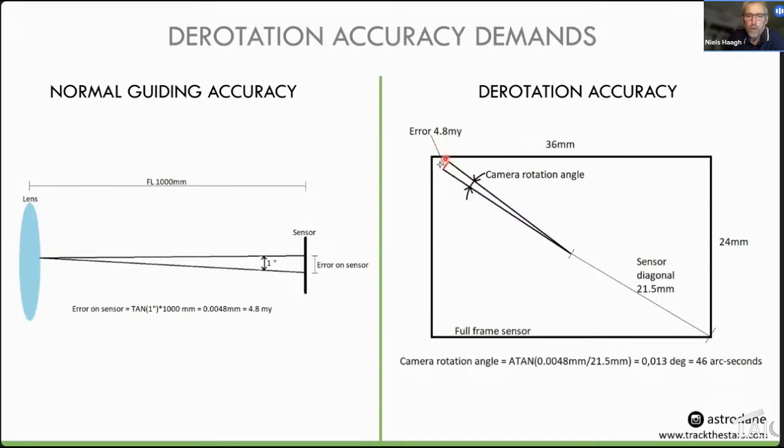If we insert the 4.8 micron out here, so we want the rotator to rotate the sensor with a precision similar to the 4.8 micron we have over here, then the actual angle distance is only the diagonal of the sensor, which is 21 millimeters here, since this is a full frame sensor. So the needed accuracy for the derotation is 46 arcseconds. So it's a lot smaller.